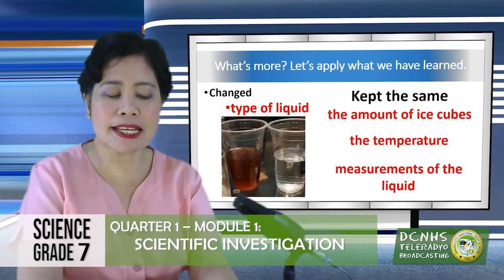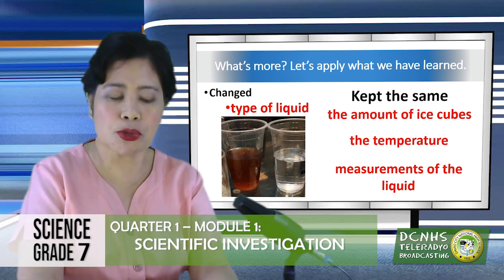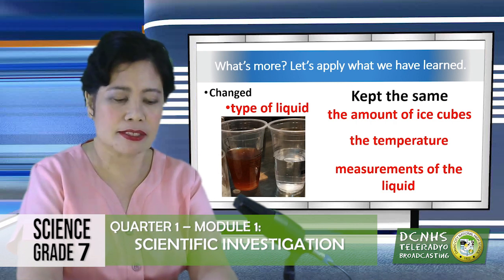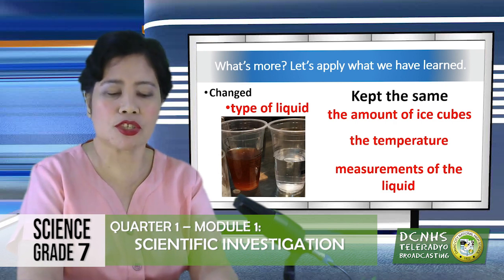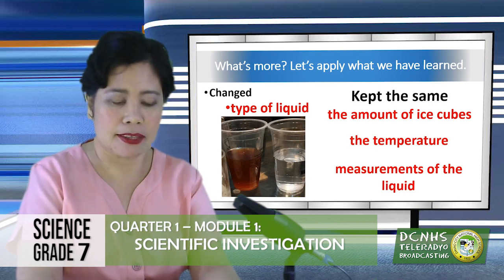The liquid should be roughly the same temperature, as close as possible, and measured to the same amount, so we left them out to come to room temperature. This could also be tested right out of the fridge. Set up a stopwatch or a set time limit to observe the changes. You notice that there are some conditions we made with our experiment. These conditions, such as changing the type of liquid, but the amount of ice cubes, the temperature, and measurements of the liquids are kept the same.